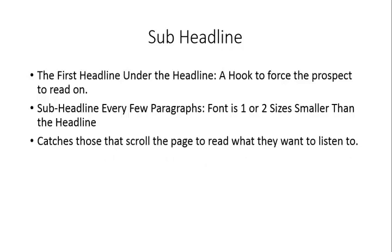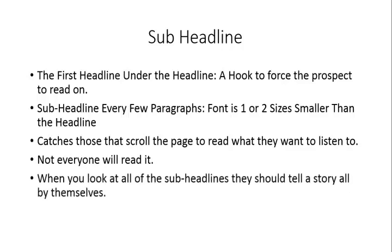Now, here's one of the most important parts of this headline. It's really for those people who scroll through the page, right? What it does is it catches them and forces them to read that subheadline because it stands out from the rest of the text, even though it's not the same as the headline. Not everyone's going to read your subheadline. But when you look at all of the subheadlines together, if you read them one by one and skip over the text, all those subheadlines should tell a story. They should tell a story all by themselves and lead the buyer down the page.